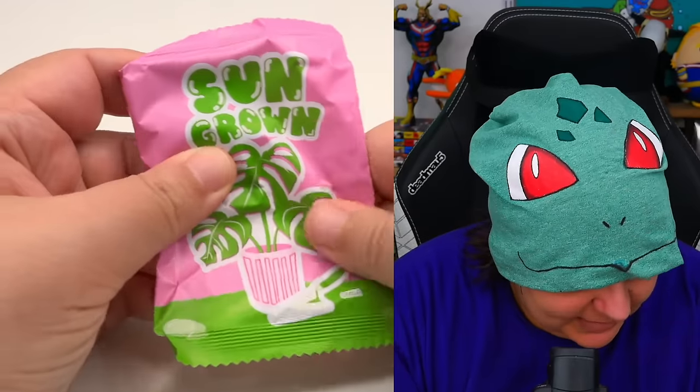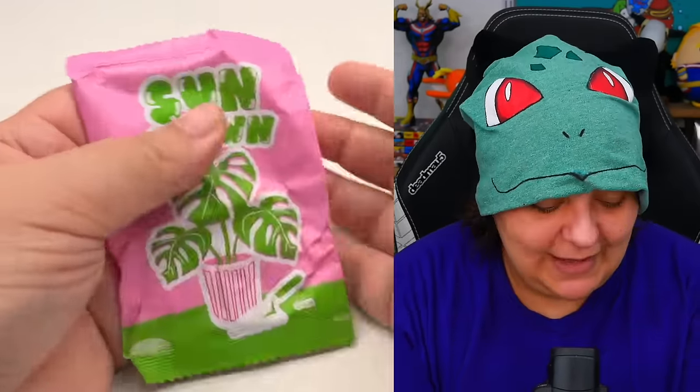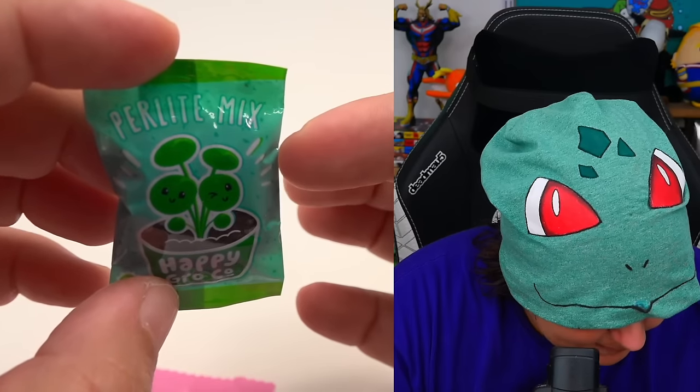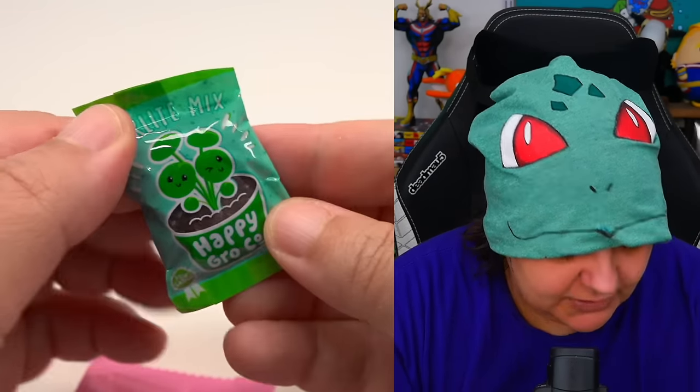Next one, we have a plant on the outside. This is really cute. I love the art. It's quite heavy, so I'm guessing this might be the soil. You are indeed the soil. Perlite mix. Happy Grow Co. So here we have the soil. We're gonna take a look at that in just a few seconds.